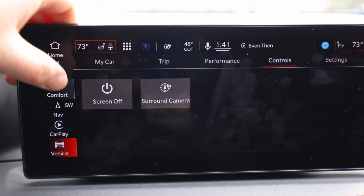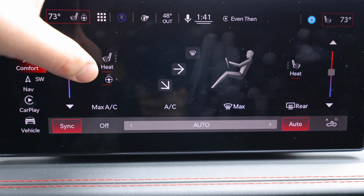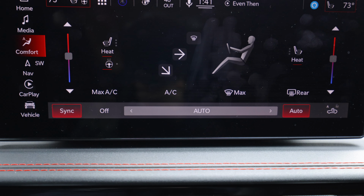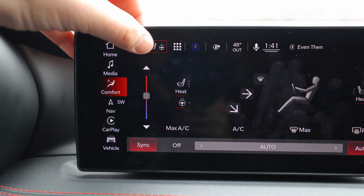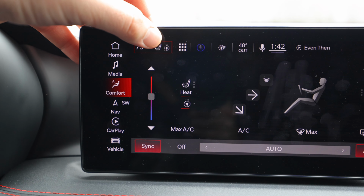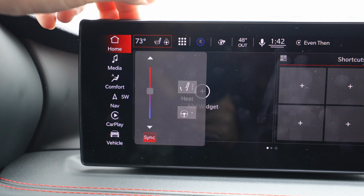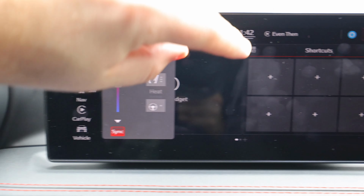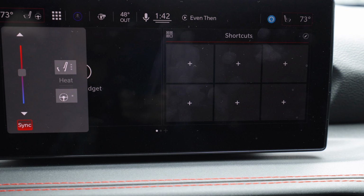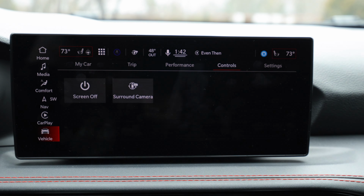Even a little bit more for comfort controls. So check this out. Tap our comfort. You can control your seats on there, your steering wheel, where the air goes. You've got a shortcut right here to be able to get to that same stuff. You've also got a shortcut right here to be able to get to the same things for your quick seat controls. You can create shortcuts over there, which is nice as well. And this Uconnect system has worked pretty darn well for the most part.